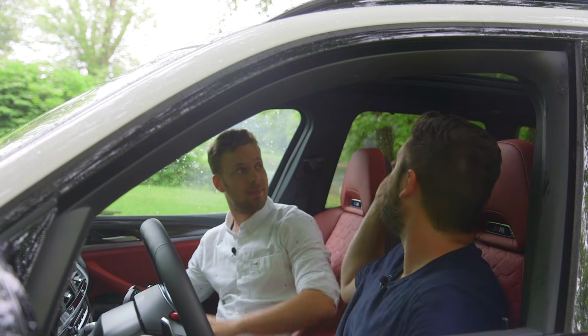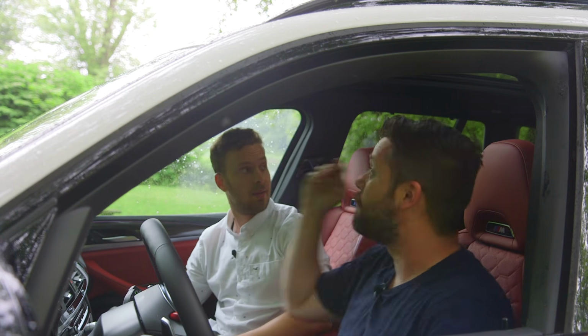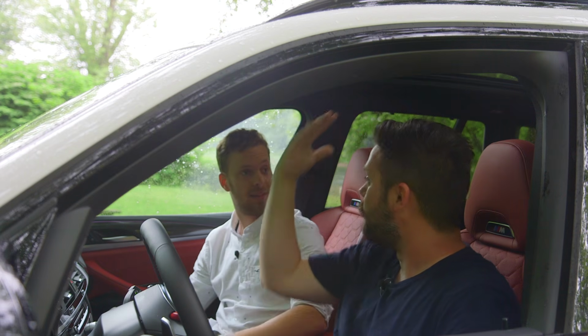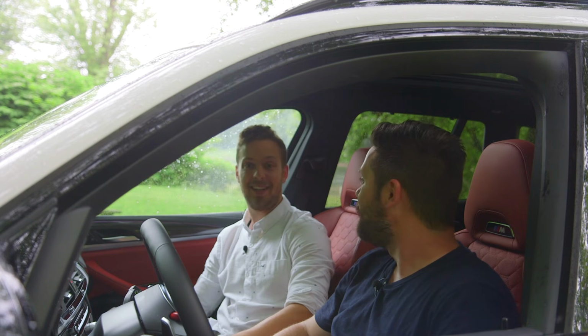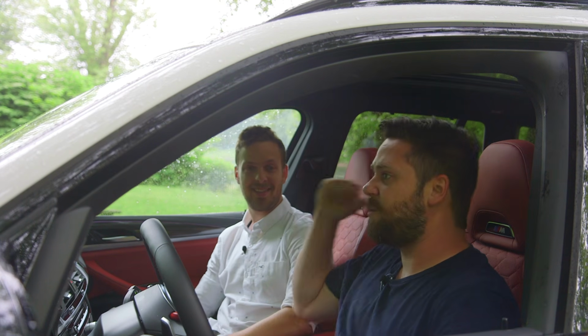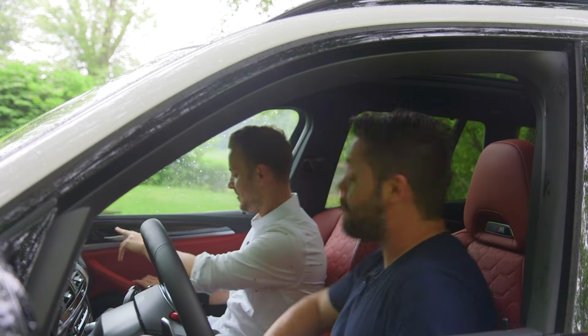And this is the X3, so it has a much larger sunroof and it goes back eons further. Massive headroom difference. Completely. Why would you get an X4? I don't know. Get the X3M. If you're going to track a car, get a 4 Series. Yes. Let's go look at the back seats though, because there's actually a lot of space back there.